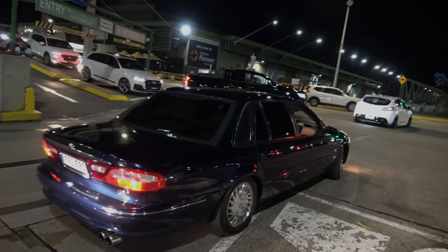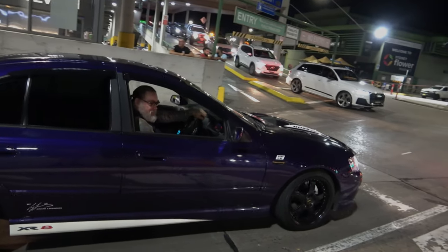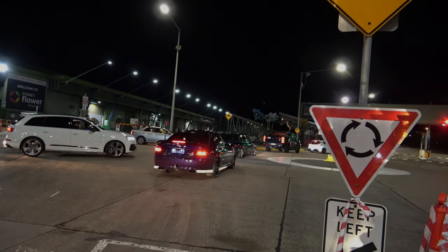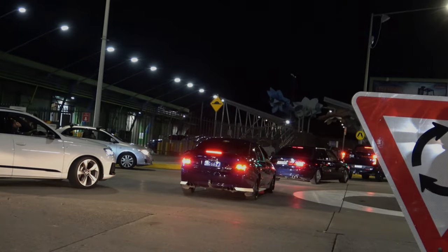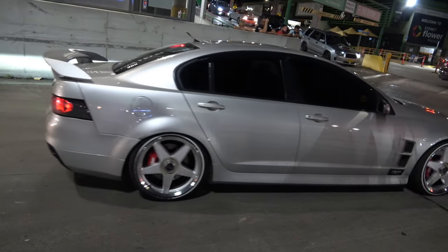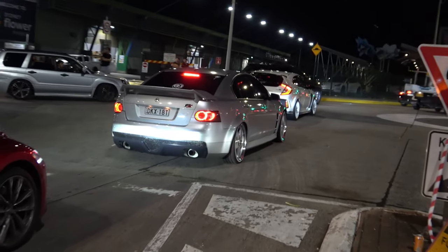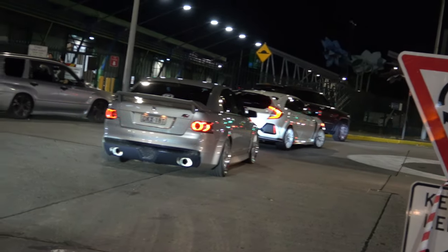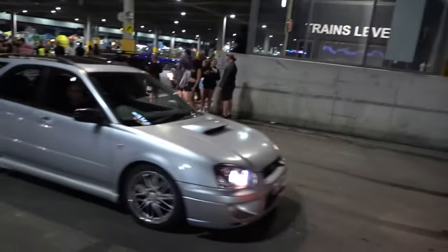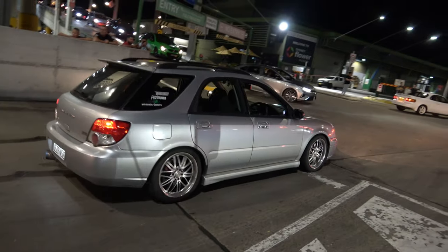Full immaculate, check it out. How we going, buddy? Check out the lovely XR8. Looking tough. Oh, the HSV Club Sport. And the silver, looking immaculate. Lovely boosts. Got the Rexy. In wagon formation.